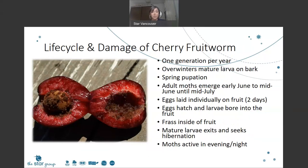So life cycle and damage of cherry fruitworm. There's only one generation per year. They overwinter as mature larvae on the bark, and then they pupate in the spring. The adult moth then emerges around early June. This is dependent, of course, on the season and how warm it is.